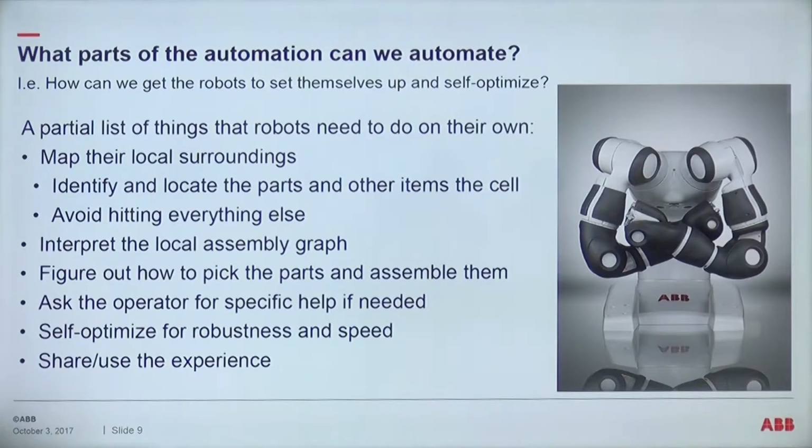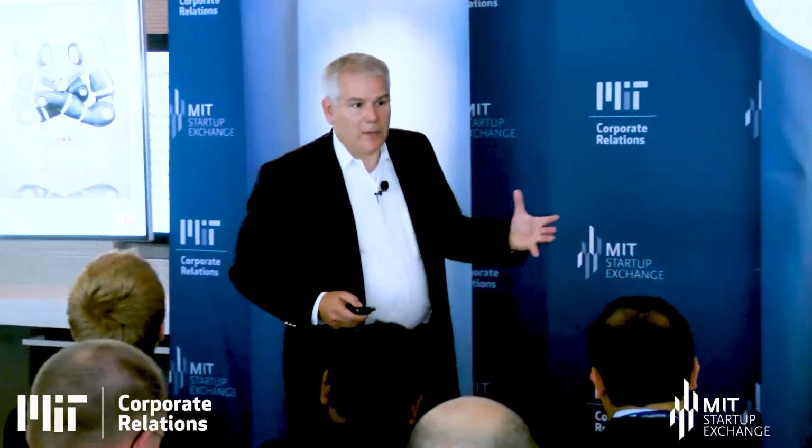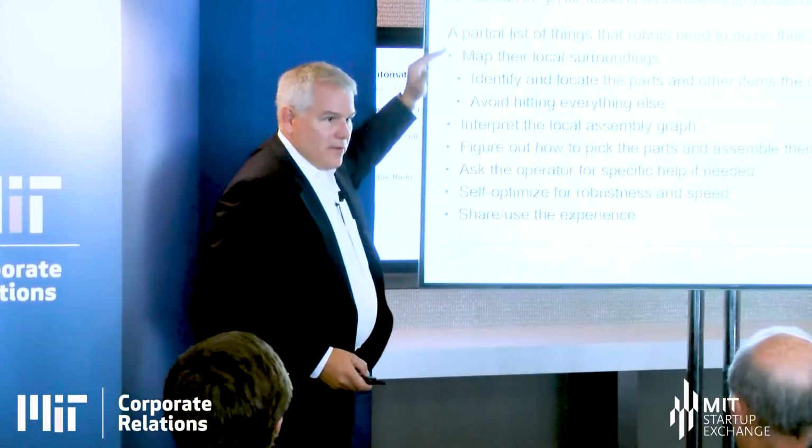And that's it, right? That's the goal: automate the automation. So what I talked about was, we do a lot of automation now. We have collaborative robots coming where there's going to be a lot more robots in a tighter area working together with people. But what I said is that the way we do it traditionally now just doesn't scale up to large populations of robots. So we need to figure out how we enable the robots to do more of the things on their own.